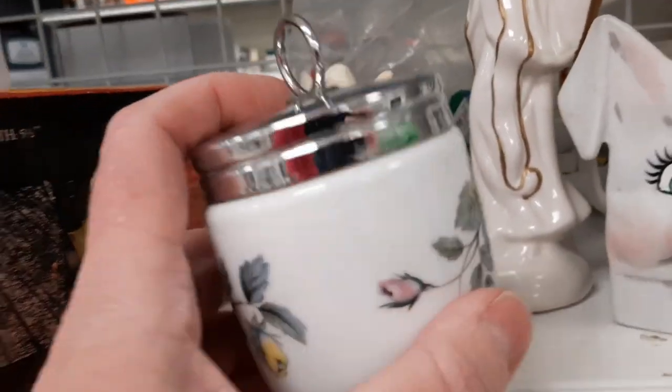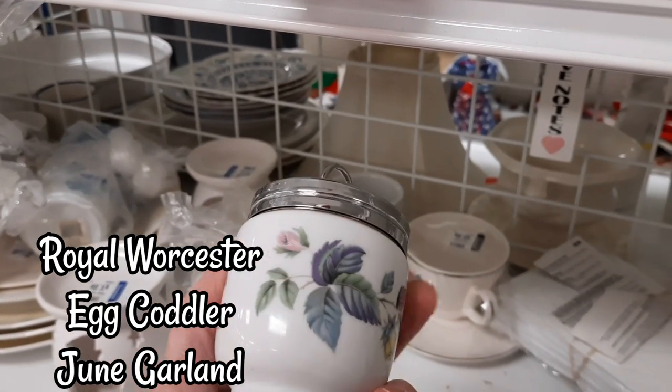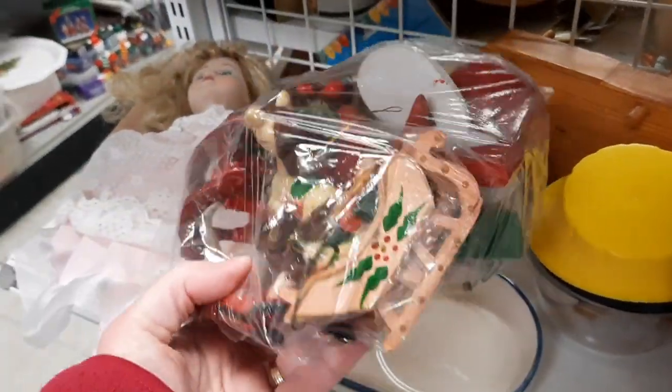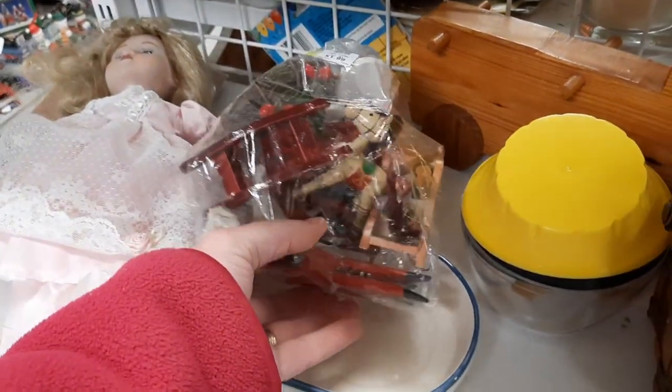And then an egg coddler. And I did pick up this egg coddler. It's in the June Garland pattern by Royal Worcester. And I have other egg coddlers, so I think I'll put those together and sell them as a lot. I think that might give me 3 large egg coddlers.